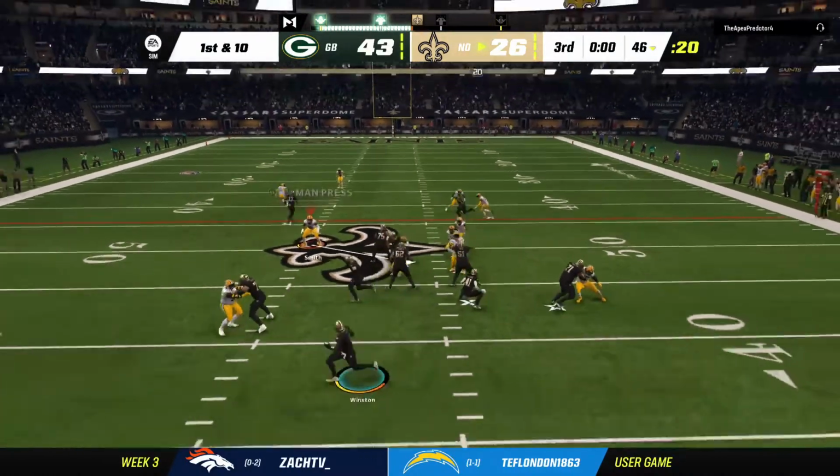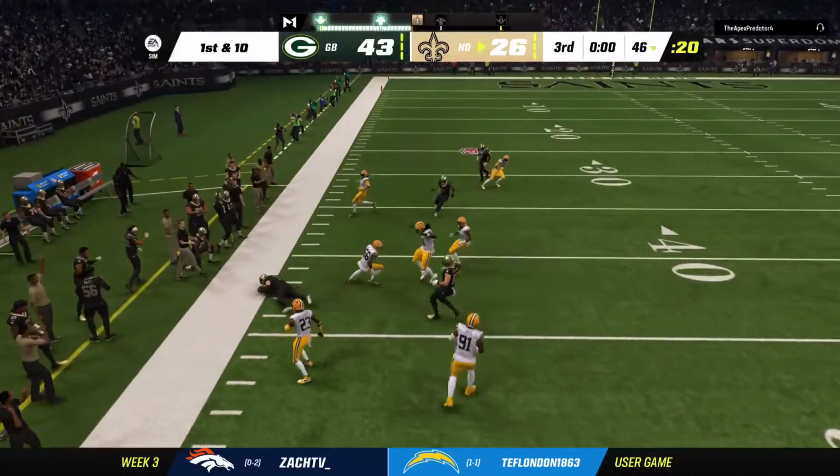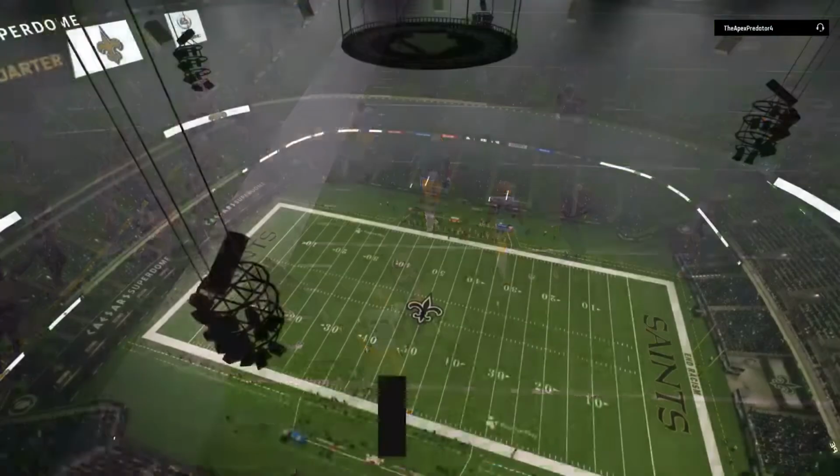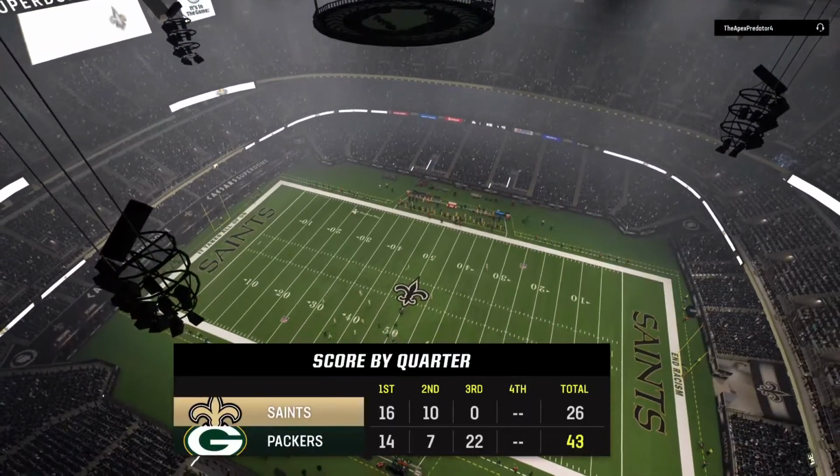Play action now, Winston. Out to his left. It's Hill, complete. And he'll be brought down at what's going to turn out to be the final play of this third quarter. 3 quarters in the books.